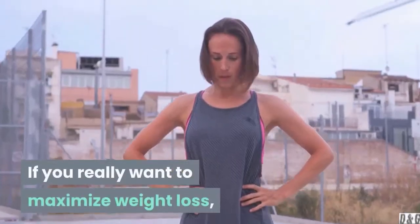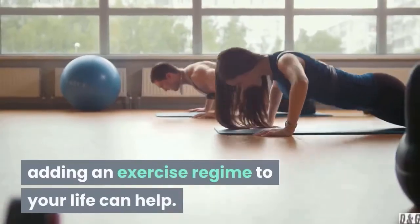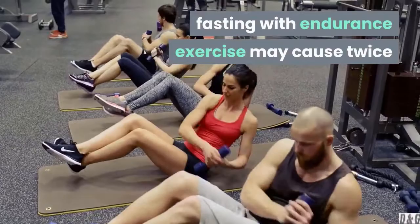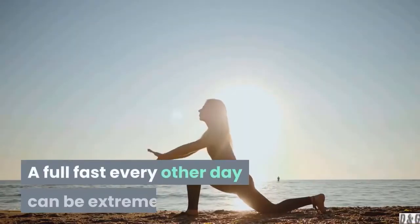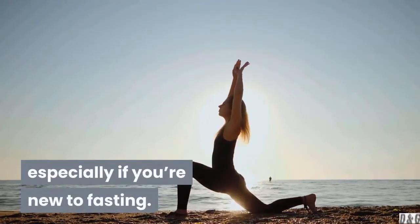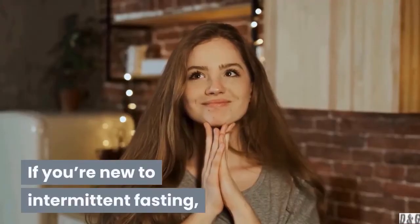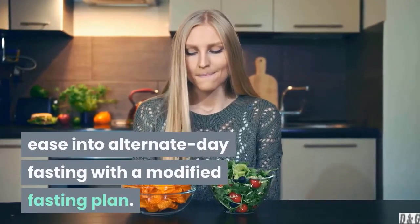If you really want to maximize weight loss, adding an exercise regime to your life can help. Research shows that combining alternate day fasting with endurance exercise may cause twice as much weight loss than simply fasting. A full fast every other day can be extreme, especially if you're new to fasting. Overeating on non-fasting days can also be tempting. If you're new to intermittent fasting, ease into alternate day fasting with a modified fasting plan.